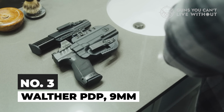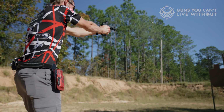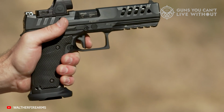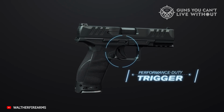Okay, back at it. Walther's flagship PDP line of striker semi-auto pistols is incredibly good in every way that matters. Although they were not the first to be designed or even produced with the use of a mini red dot sight in mind, they are the first that was engineered from the ground up to facilitate a shooter's quick and effective use of said sights.